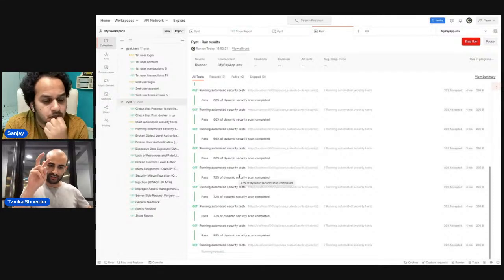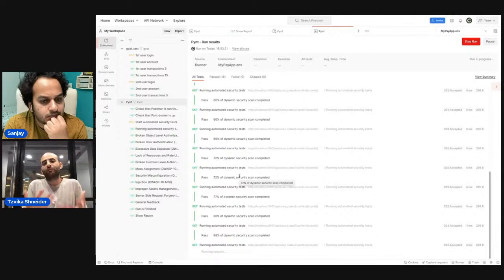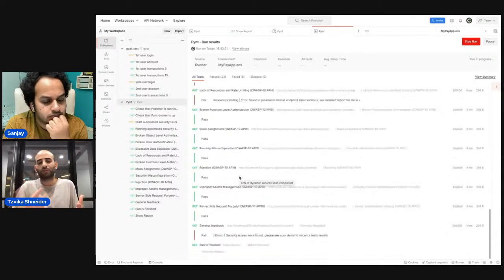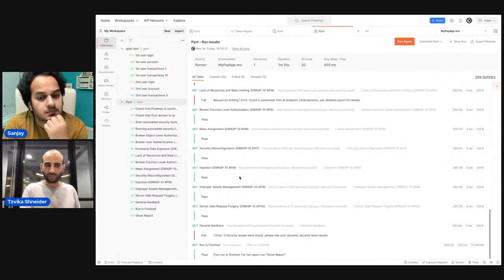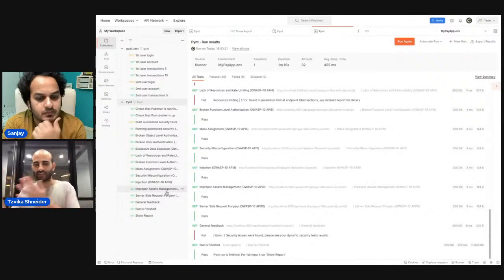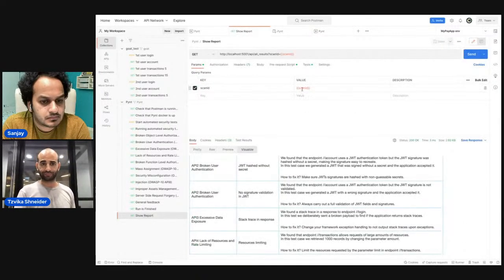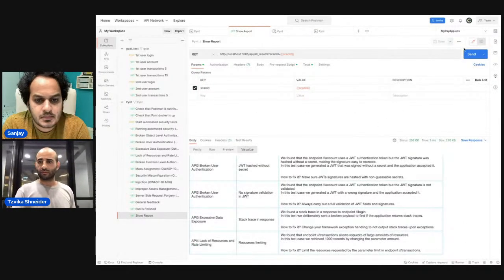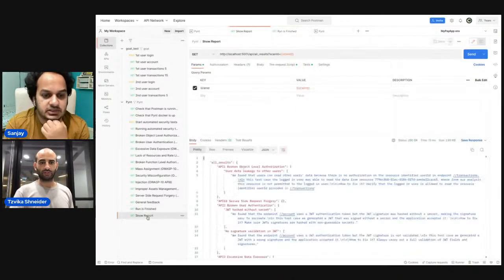The hack that we did here, we did it for you to be able to stay in Postman and use Postman while you handle security testing, and not go to that specific tool. So you go to the Pynt collection, you have a show report, and you just push send. And where we can see the fail and pass, we can see it here.